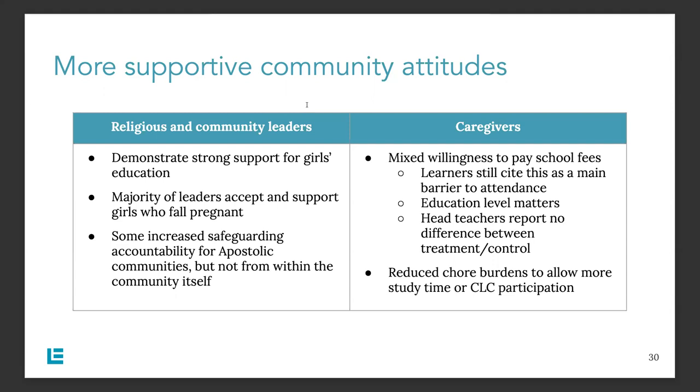We also see that the majority of community leaders accept and support girls who fall pregnant. So previously there was a lot of stigma around this, and girls would frequently drop out of school if pregnancy occurred. So there's definitely more community level support for those girls to either continue with school or engage in other alternative learning channels.